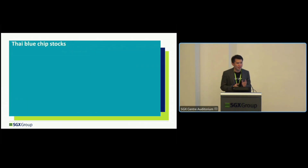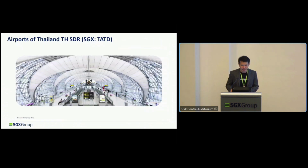Okay, so using that as the backdrop on the economy, we'll go down and look into 3 of these underlying stocks and understand how they can be positioned in different parts of the Thai economy. So we'll start by arriving in the Thai airport, and the first stock that we'll talk about is Airports of Thailand. It will trade under the stock code of AOT.